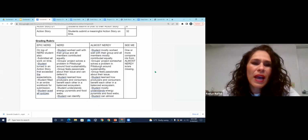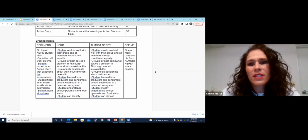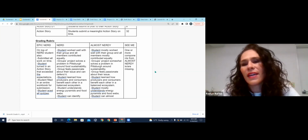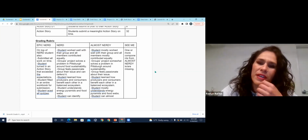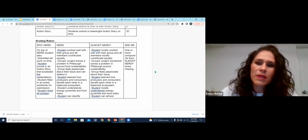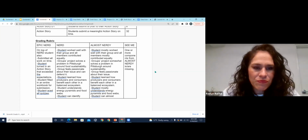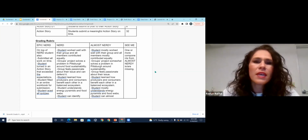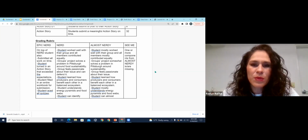So on the rubric, we have epic nerd, nerd, almost nerdy, and see me. That is my A, B, C, and then F. And for the F, they would see what they were missing and kind of redo it. So they didn't really have a detailed rubric going into this project, just because it was my first time doing the challenge and I was learning about it myself.